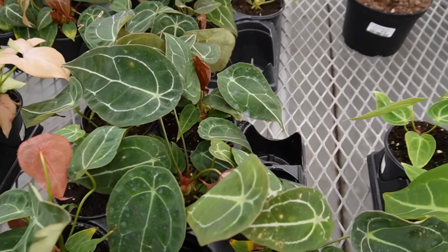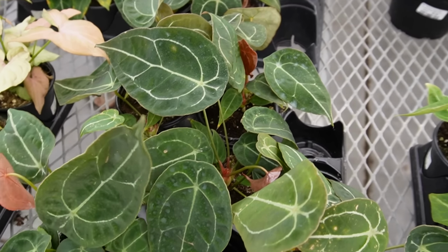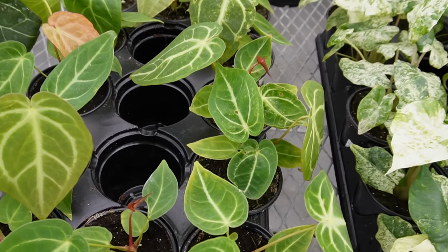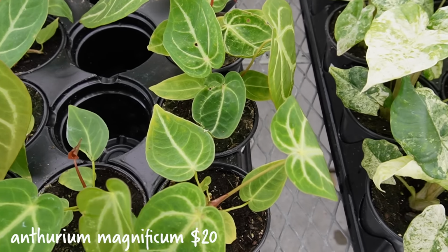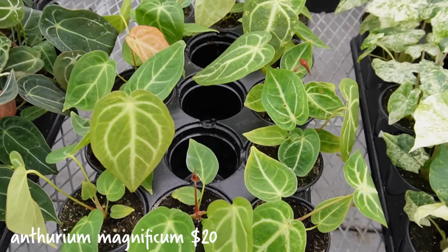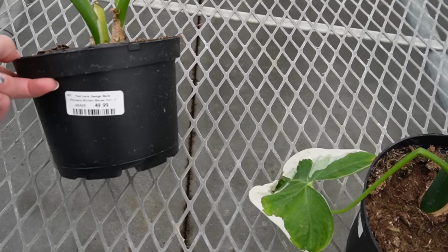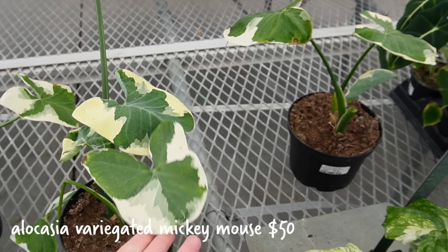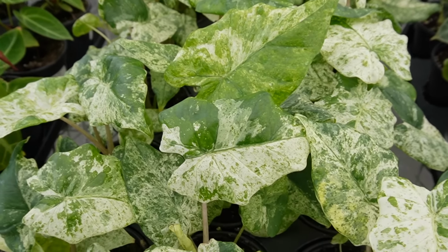Oh my gosh, I haven't been plant shopping in a minute. I didn't realize houseplant prices had come down this much. That's insane. Over here is another Anthurium. Take your bets. Anthurium magnificum for, again, $20. Whoa. Back here, this looks like it's $50, and it's the Alocasia Mickey Mouse variegated.